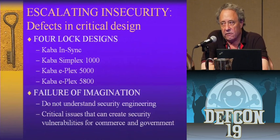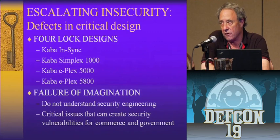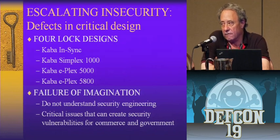So we look at this as escalating insecurity, defects in critical design. So again, we've got the Kaba mechanical push-button lock, the RFID lock, and then 2 versions of their electronic lock, which is essentially what's called the ePlex 5000, which is the electronic version of the mechanical. So our real problem in going through this today is a failure of imagination. And it's not just Kaba. It's a lot of lock companies that we deal with around the world.